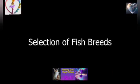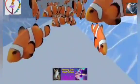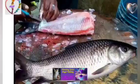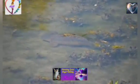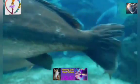Selection of fish breeds. The selection of fish breeds plays a major role in the sustainability of the business. The decision should be based on market demand, maintenance point of view, availability of the resource, effective utilization of resources, etc. Carp items such as catla, rohu, grass carp, common carp, etc. are suitable for Indian ponds. Other breeds such as tilapia, catfish, etc. are also cultivated in Indian ponds.